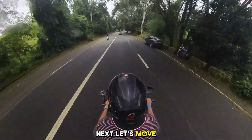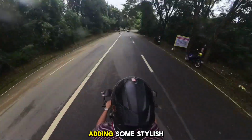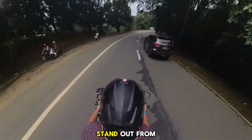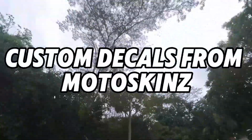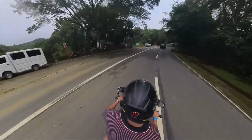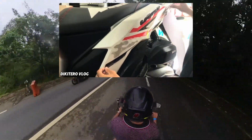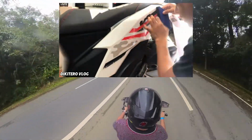Next, let's move on to styling accessories. Adding some stylish accessories can make your Honda Click 125i stand out from the crowd. Custom decals from Moto Skins. Personalize your scooter with custom decals from Moto Skins. They offer a variety of designs and colors to match your style.